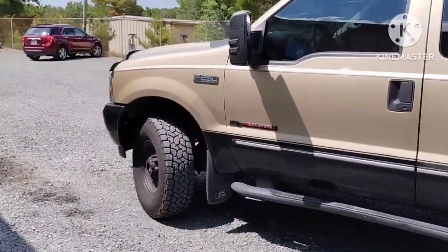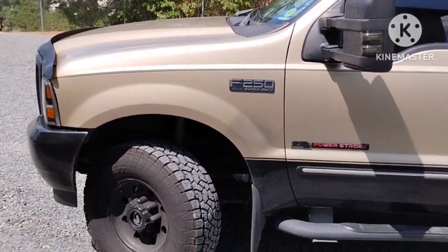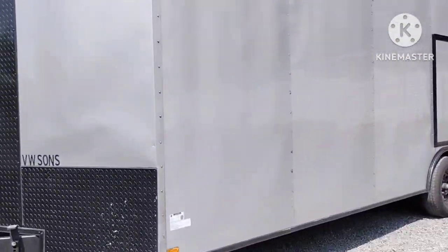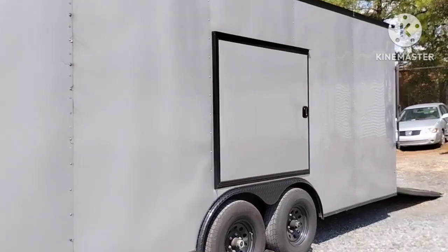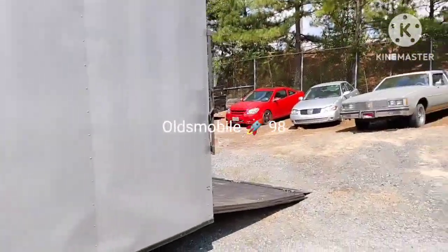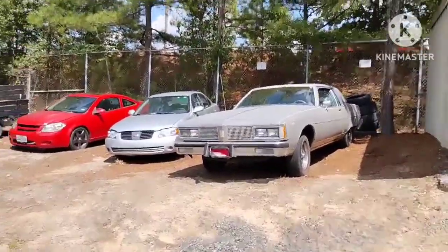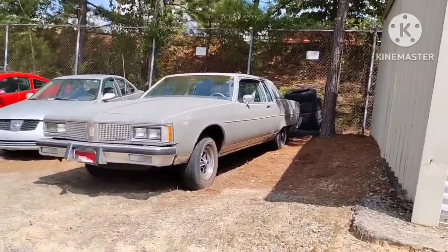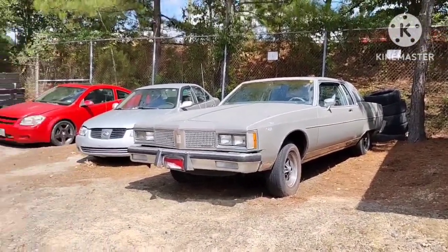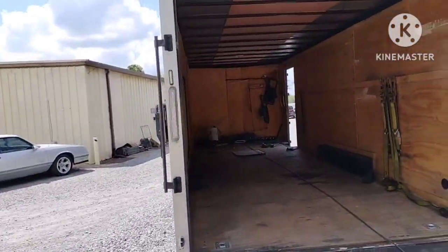Like I was saying, the Oldsmobile is getting ready to get towed. And this is how we're going out. We're leaving this shop, going to another shop. So, I want y'all to look back and look for Oldsmobile giveaway, and you'll see it. 13,000 pound winch.